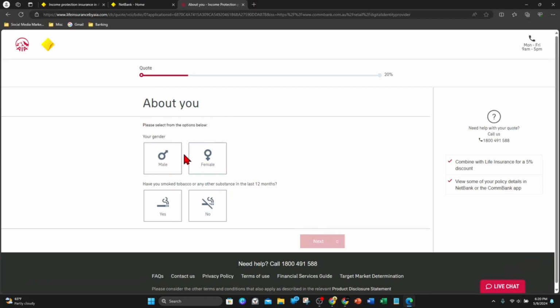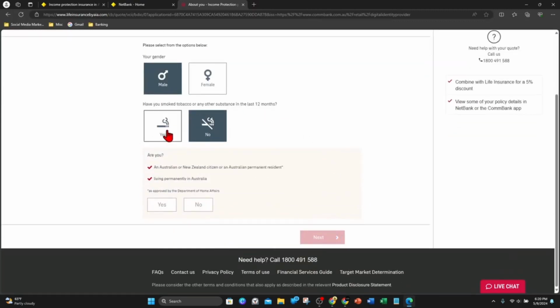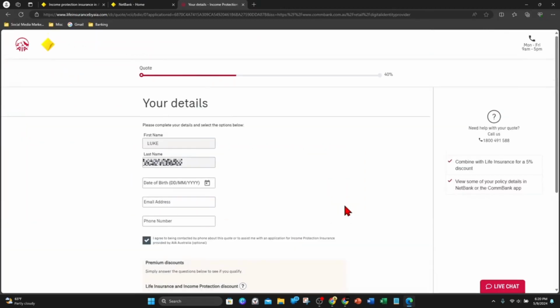So from here, I'm going to choose I'm a male. Have you smoked tobacco or any other substance? No. But if you are a smoker, click yes. Are you an Australian or New Zealand citizen living permanently in Australia? Yes. And then click on next.